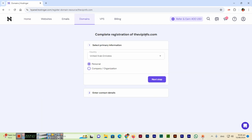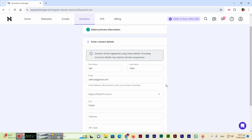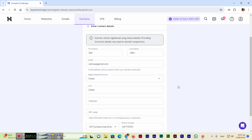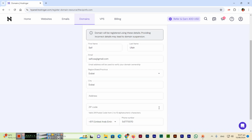Now it will ask you for registration, and this is the key moment. After following all these steps, you are finally ready to register your domain and launch your website. So what we will do here is select the country, go to the next step, enter the contact details, and finish registration.